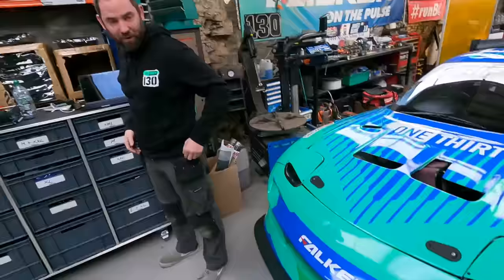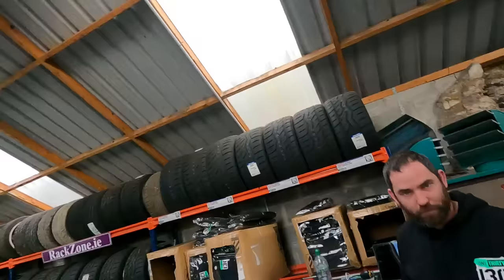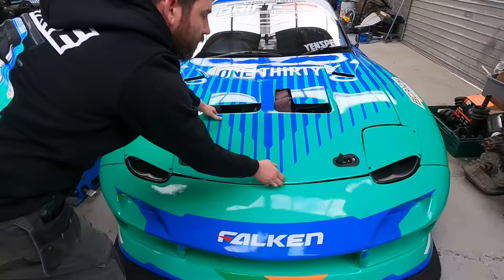I wanted to do something with this under the bonnet because I love this setup and the detail they got between. Show me the engine details, what it actually looks like. Very, very cool. Very happy with how it turned out.